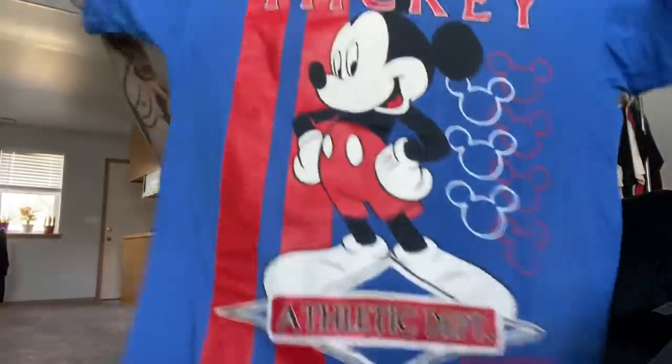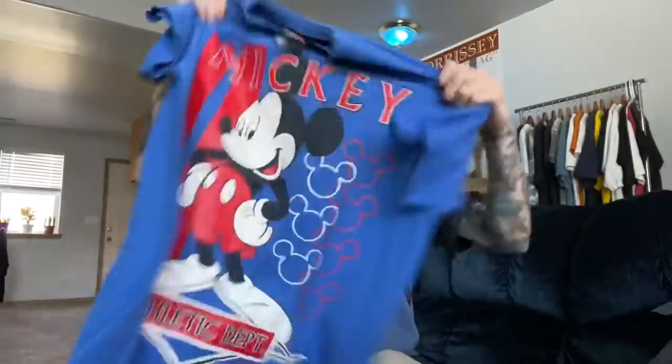So these are still pieces that Rashid plugged me with. This is a big print Mickey tee, single stitch. It's size one, size fits most. It seems like an XL or bigger. No back print, but really, really cool. Love the colors and graphic. This one is really sick.